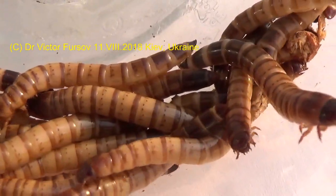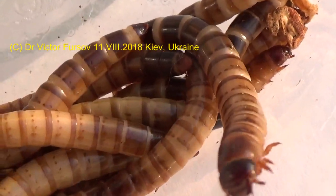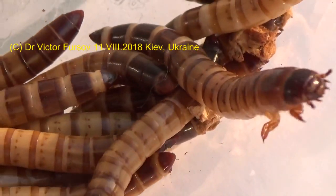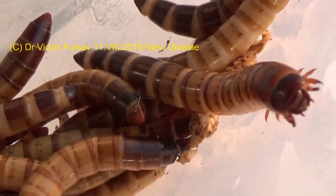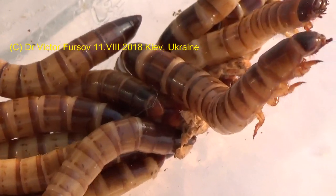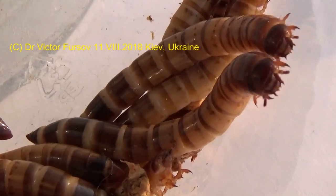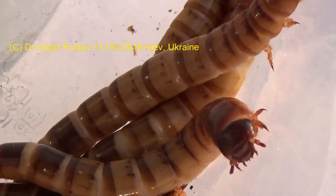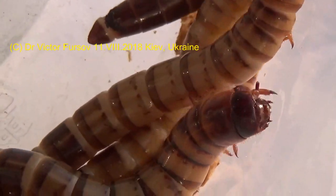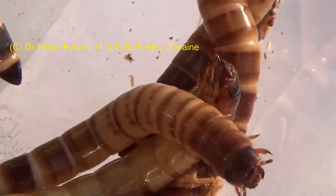After the last, 11th larval stage, these giant larvae, by the way, the common name of Zophobas atratus is giant mealworm, because the larvae and the beetles eat different food, but mostly they eat different grains. They can also eat dry bread and everything made from flour, and they need a special background like cut wood.